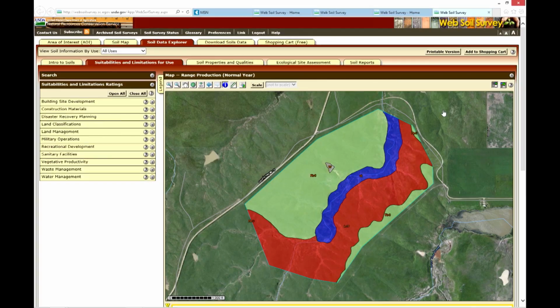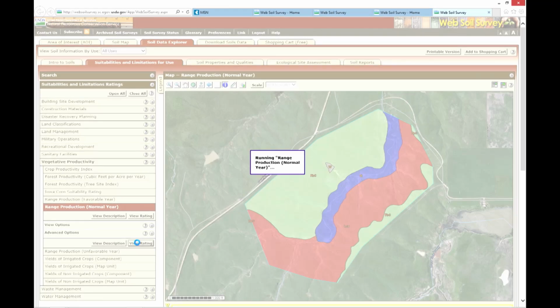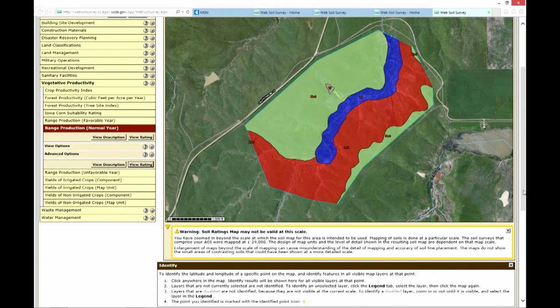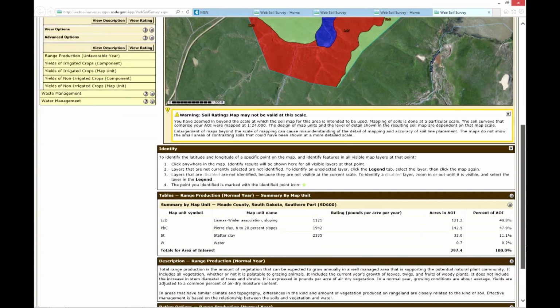There's a variety of ratings that are included within Web Soil Survey, and the best way to discover what's in there is just to utilize the program and explore it. Within the vegetative productivity, suitability, and limitation rating, we can view the ratings for those soils within our area of interest. Those ratings include the pounds per acre per year for each of those map unit symbols.